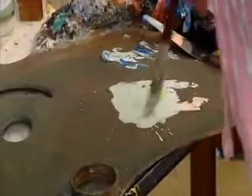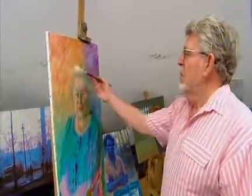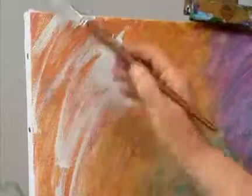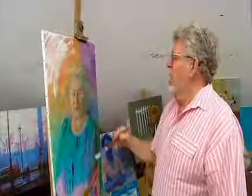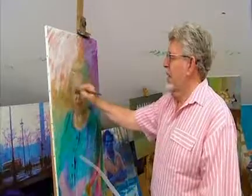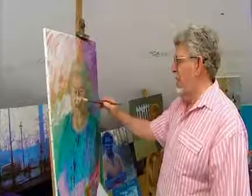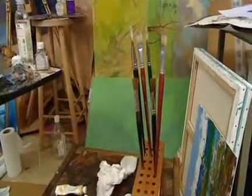So, here we go. It'll be some time before this really looks like the Queen. I've got a lot of meticulous work ahead of me. This is all really very rough at the moment, and I have to establish the actual shape of the hair. And there's a really fiercely bright light defining the edge of Her Majesty's face. Another brush.